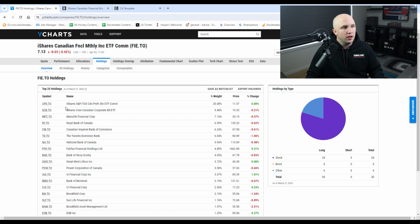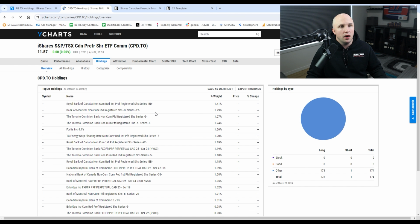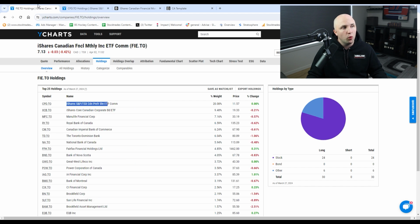So when we look to the total holdings, we can see that the top holding, the 20%, the iShares Canadian Preferred Share ETF. So the holdings inside of this fund are just a wide variety of preferred shares. So we have Royal Bank, we have Bank of Montreal, Toronto Dominion, Fortis, TC Energy, National Bank, Enbridge, Canadian Imperial Bank of Commerce, things like that. So this does have some preferred shares from other institutions that are outside of finance, but I think what YCharts is doing here is they probably consider CPD to be a financial type ETF, so it's allocating it to financials. But make no mistake about it, this fund has a ton of finance exposure.